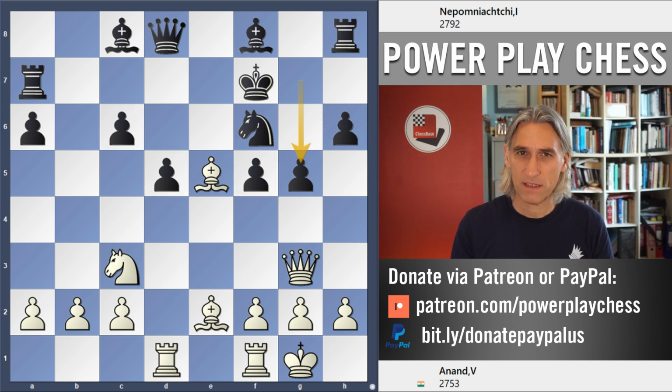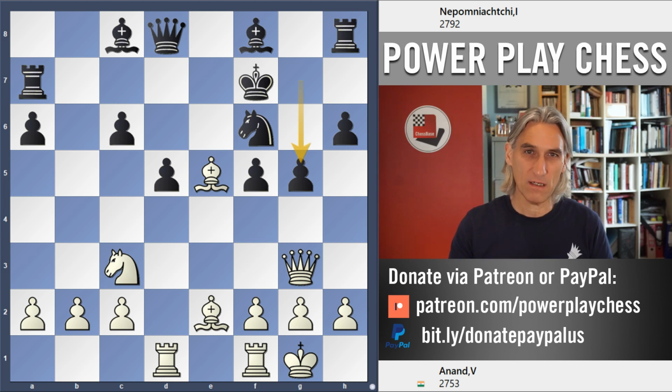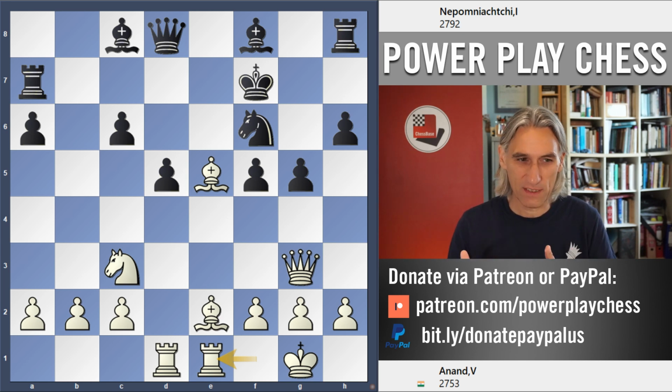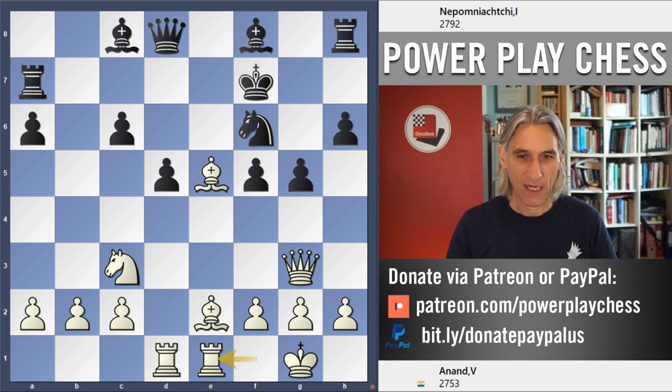So how do you react against this? Do you play f4? I mean, a move like this is plausible, but no, Vichy is very calm. Rook e1. This is really good practical chess. I think when you play blitz, you just want to keep your pieces together, everything working nicely. You don't need to react to such outlandish pawn moves.